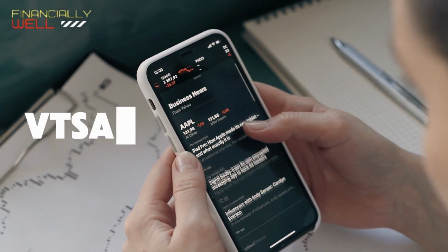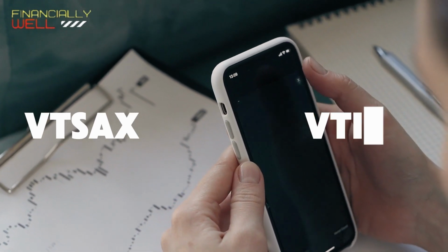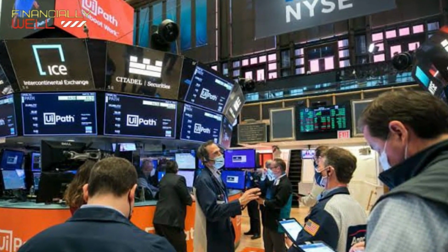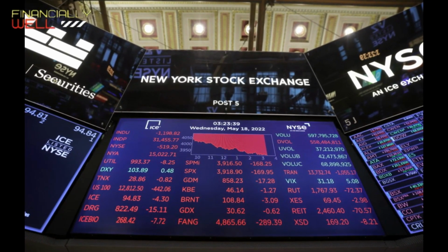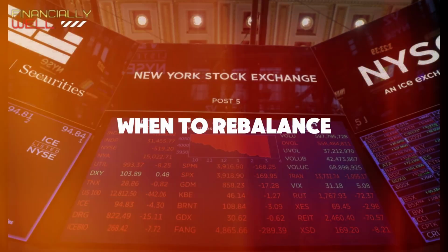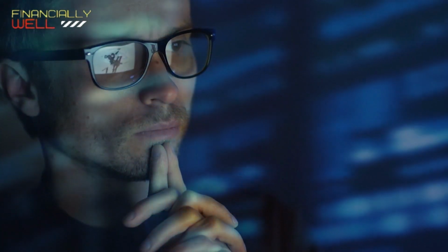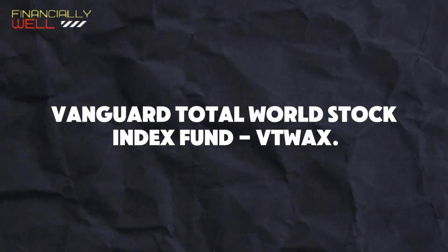A portfolio combining Vanguard Total Market Index Fund (VTSAX) and Vanguard Total International Stock Index Fund (VTIAX) offers broad diversification across the US, developed, and emerging markets. However, if you decide to take this route, you must decide how to allocate between the two funds and when to rebalance. As a buy and hold investor, you can avoid all this hassle by replacing both funds with a global equity fund like Vanguard Total World Stock Index Fund (VTWAX).